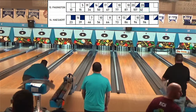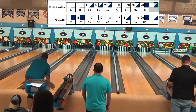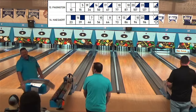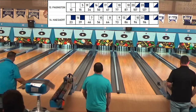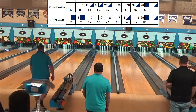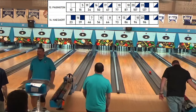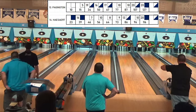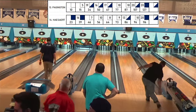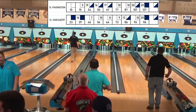Spare and strike. Cheeky, cheeky. What a good shot, though. 127 through 9, 137, and a ball in the 10th. Kevin Padgington, having a fine string. Aggressive pace of play initiative, just trying to clear the wood wherever you are. Guess you've got to be careful, though. It could go up into the pin deck or into another lane if you're not careful.